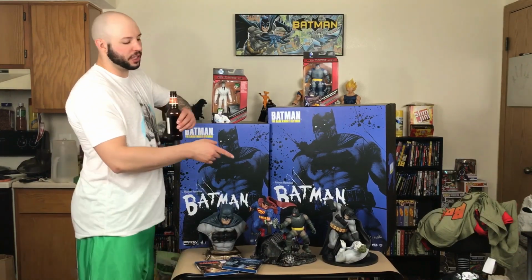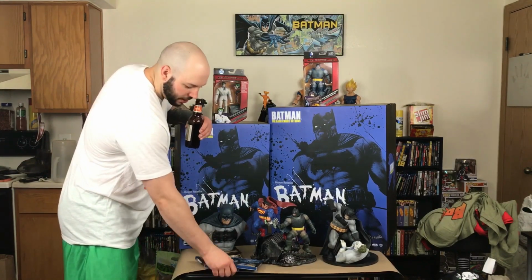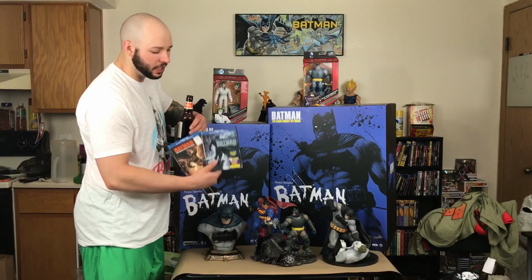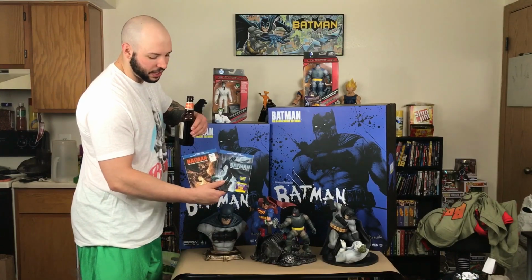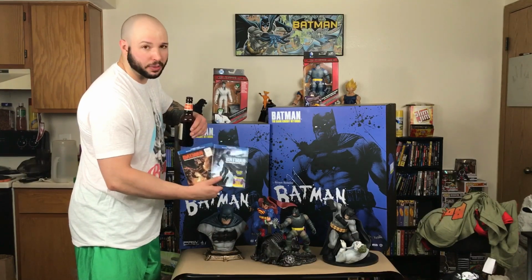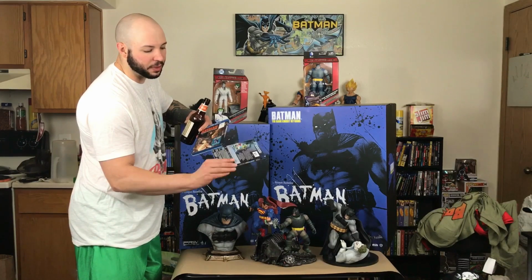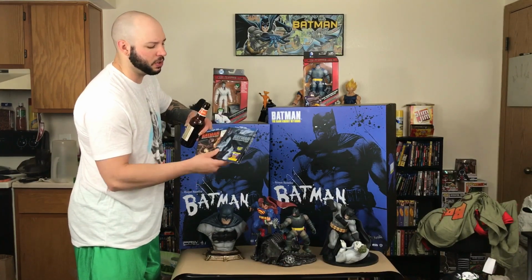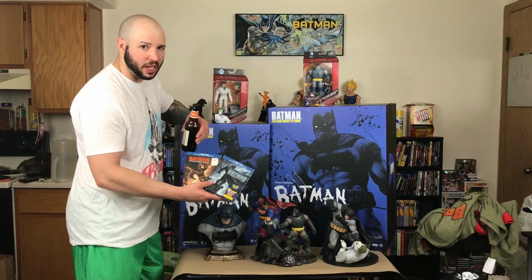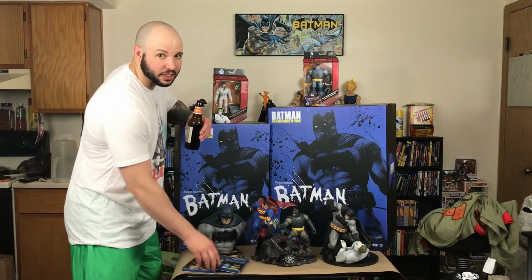Over here we have Kotobukiya's Batman and Joker. Super dope right here. If you don't like reading, which I don't know why you wouldn't, dig right in. Dark Knight Returns Part 1 and 2. These movies are incredible. You can tell that this one is in some beat up shape. Anytime someone's like, oh, BVS, blah, blah, blah, I'm like, do you even know the story behind where that came from? Right here. So dope. I love BVS too.